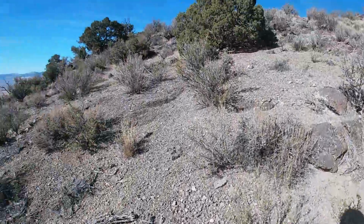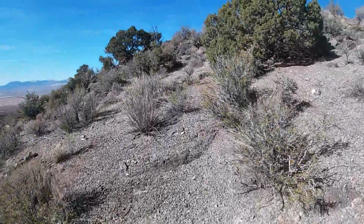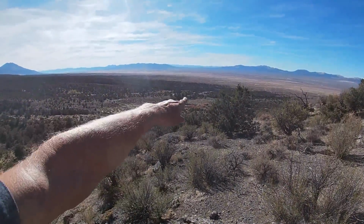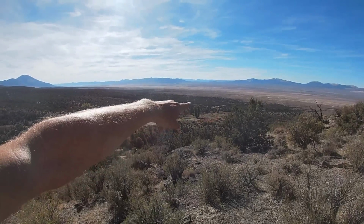I mean, we already climbed up this whole thing. Might as well. We only got a little bit more to go. Oh, look. Cool. That's the pond right there. That usually fills up with water right next to that huge tree.